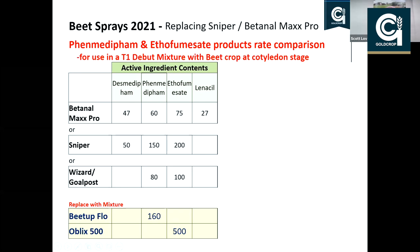There will be other versions of those about, but to my understanding it is only straight products that are going to be available. Now, this doesn't affect the likes of your Galtix and your Venzar. Those are still there. We're just talking about these three-way mixtures and the replacements for them.